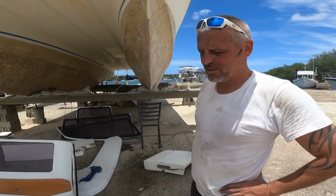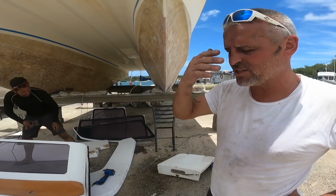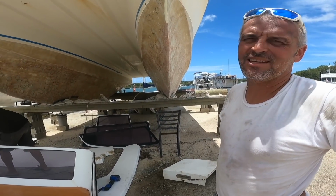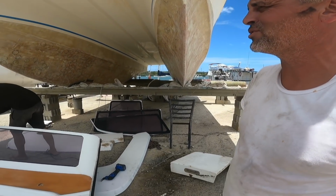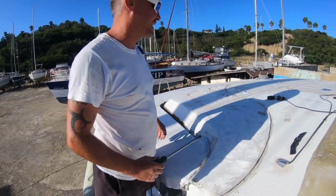Alright guys, this is absolutely crazy trying to get these windows off of this cabin top. We need to take them off so we can actually cut and paste this part, and there's a team of about 4 or 5 of us trying to get these windows out. It's not easy. Emerson, what do you reckon? Yes man, no easy. It's going to be fun to try and get this thing off, I think.